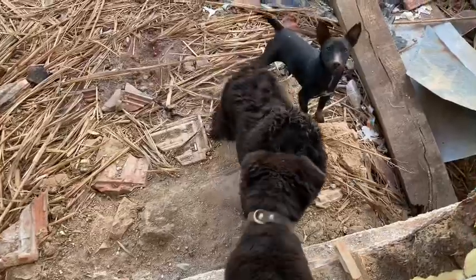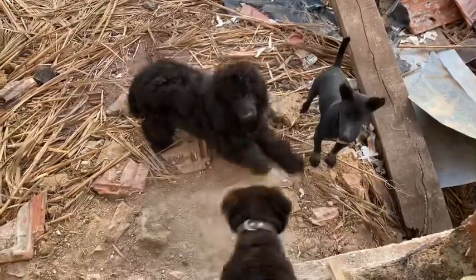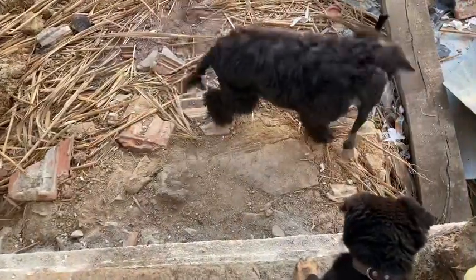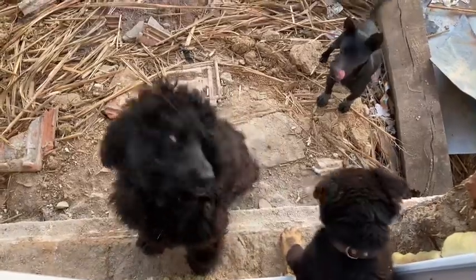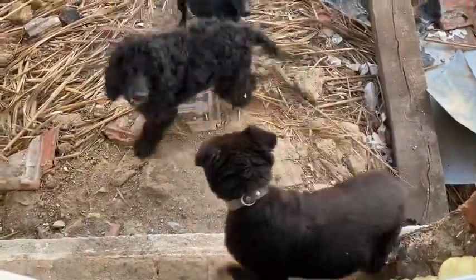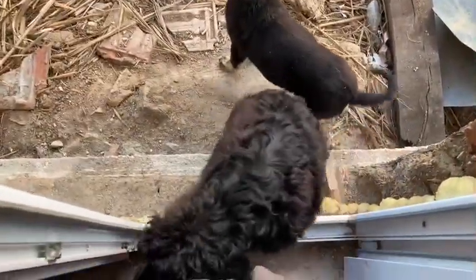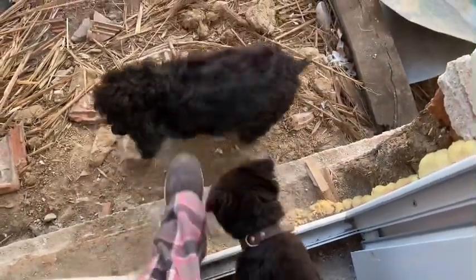Look who came to visit. Neighbor dogs. Emma doesn't want them to come in. She's like, this is my house. You are not coming into my house. Hey, Wuppets. Oh, so cute though. No Wuppies. Not inside.